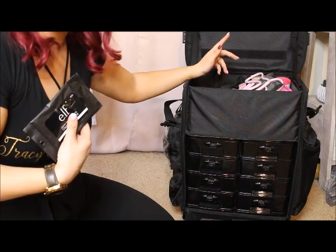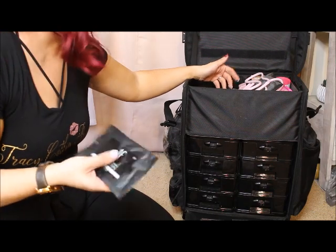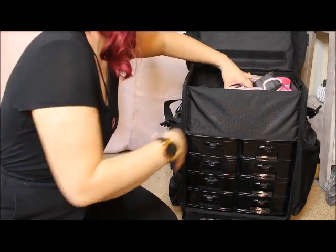So I don't really use these on clients, although occasionally someone will ask for a makeup wipe and I always like to have some on hand. This is getting low, so I do need to replenish this in my kit, as I do my lashes, and a lot of things in here that you'll see are running empty.